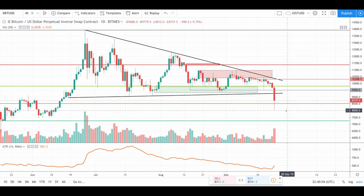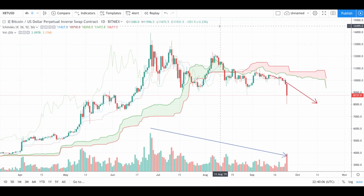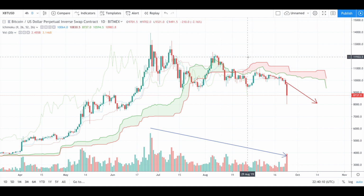If you take a look at the Ichimoku indicator, which is a classic indicator used in traditional trading, it actually means one glance, even though it might look a bit confusing. But really what you should see in one glance is either this is going to continue go higher or go lower. And as you can see, we're below this red cloud, which indicates a downward pressure. And I've identified this yesterday as well.